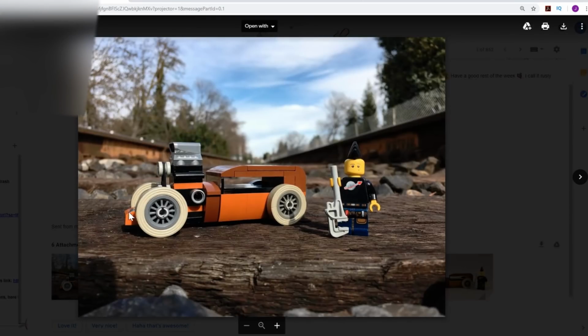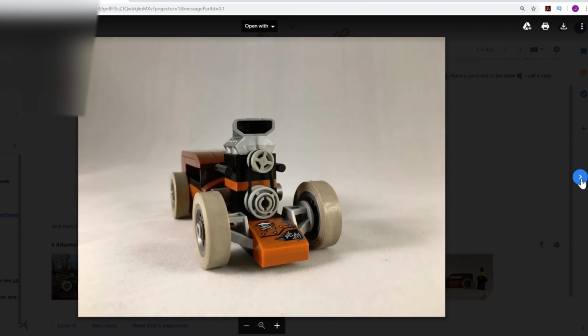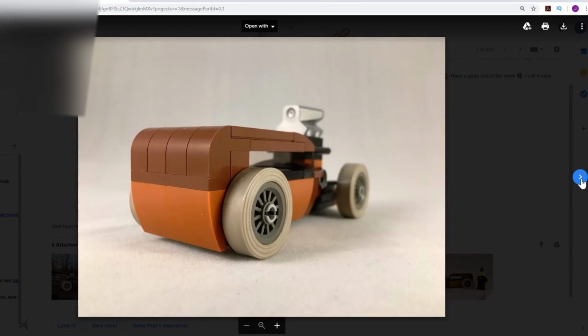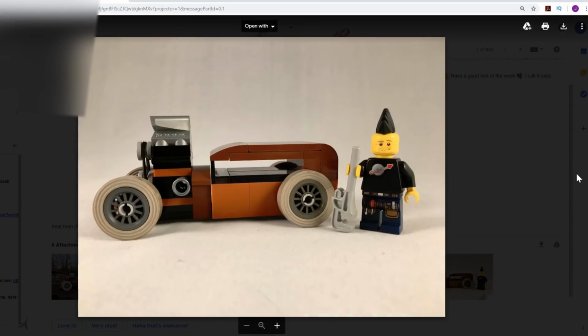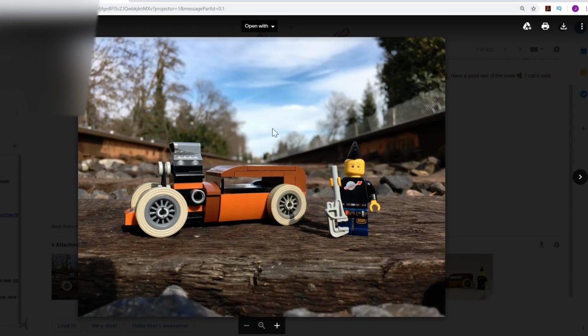Ooh. Oh, it's very low. I like he's got the white tires. Wow, is that rubber? Jeez, how old is that tire piece? Yeah, I like it. We like it. We have shown off your MOCs before, haven't we? And this is one of those old school kind of hot rods, but it's extended in the back there. It's just got a fun style. Very good job. I love the outdoor scene.